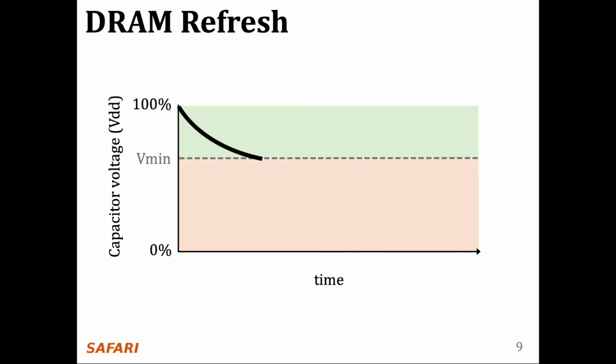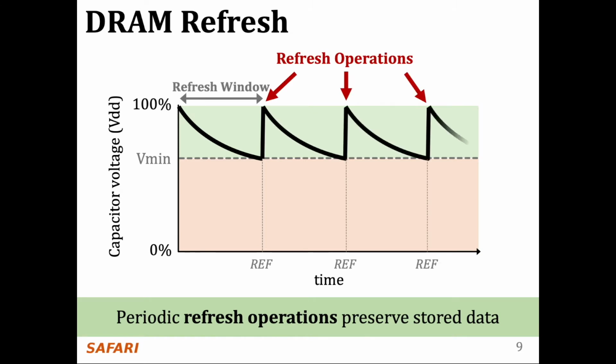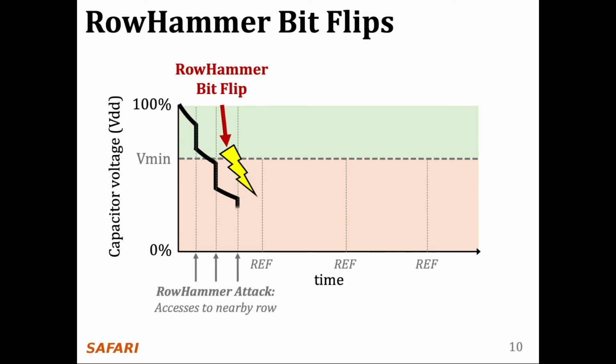In order to prevent failures from charge leakage known as retention failures, periodic refresh operations are issued to recharge the capacitor voltage. The interval between refresh commands is referred to as the refresh window. Now let's take a look at this diagram in the context of a RowHammer attack. If enough activations are issued to a nearby row within a refresh window, the charge leakage rate can be accelerated to the point of failure.